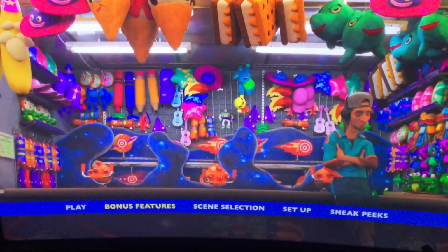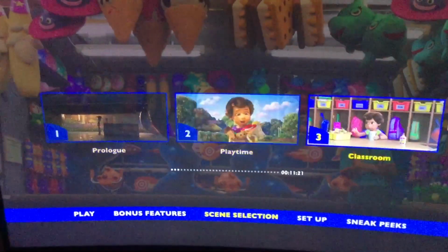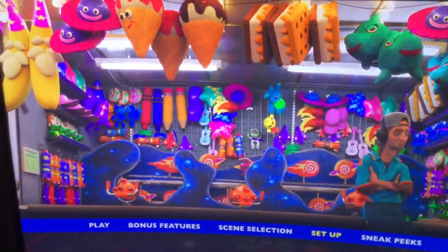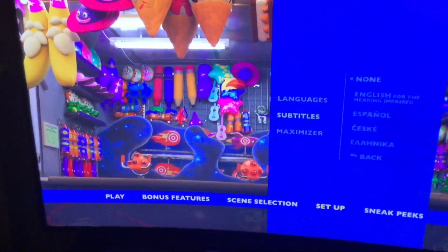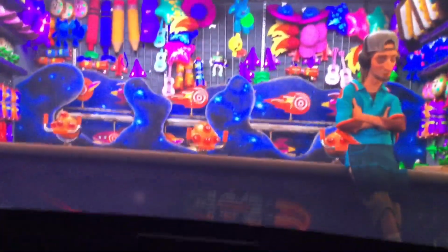Got play, bonus features, feature commentary, info, scene selection, setup, languages, back, subtitles, back, maximizer. And finally, sneak peeks, and that was the UK Blu-ray menu from the 2019 UK Blu-ray of Toy Story 4.